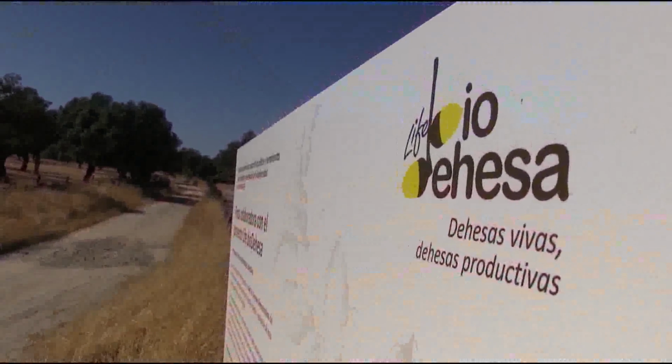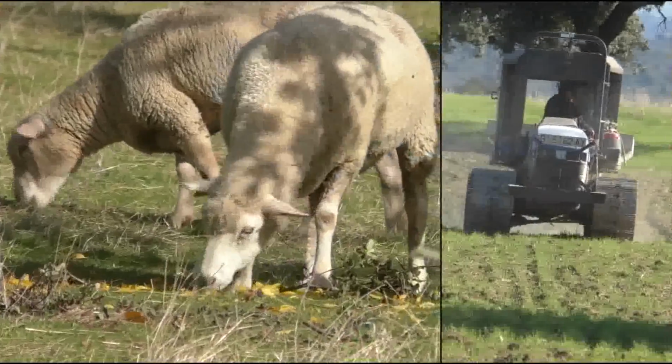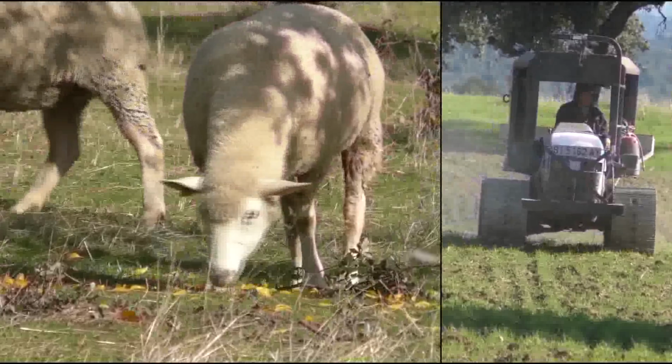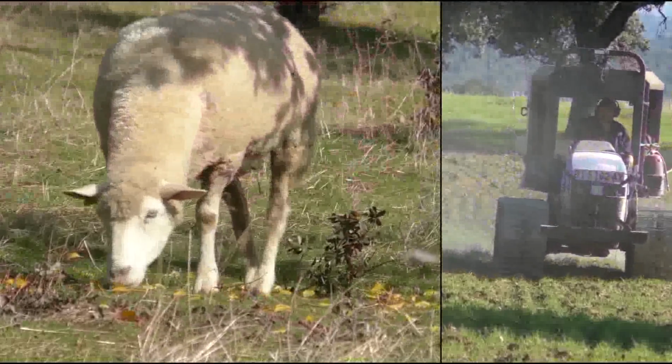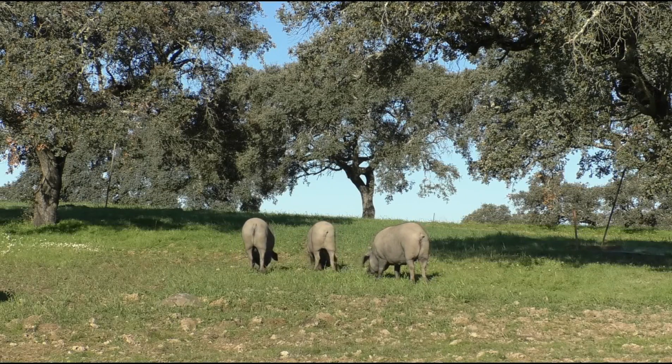Improving the management of pasture land in the Dehesas is one of the key objectives of the Life Biodehesa project. In order to achieve this, activities have been carried out in the open to the public Dehesas network to optimize the way that grazing is managed, so as to increase the productivity and the quality of the vegetation.